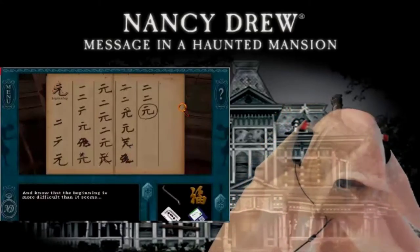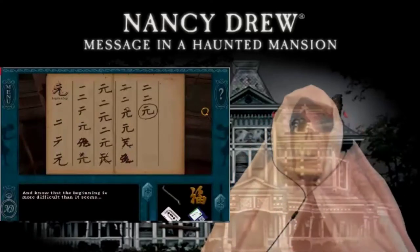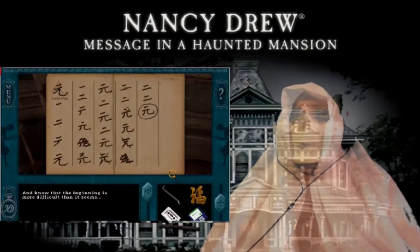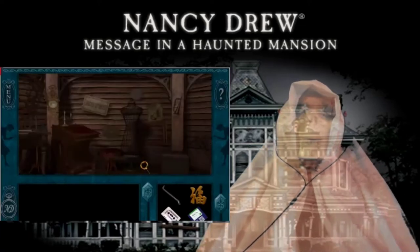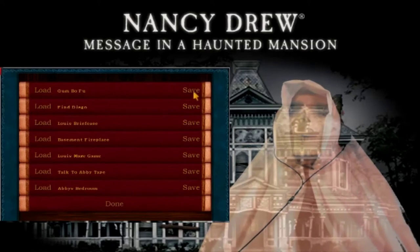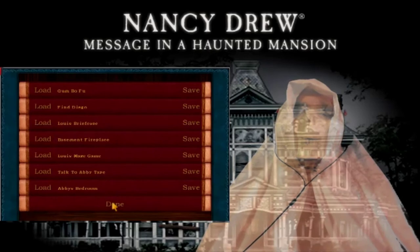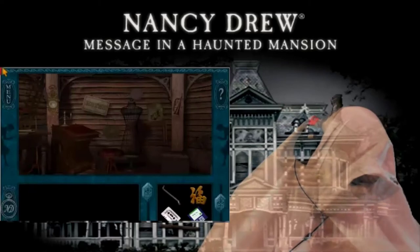Yeah, that's basically it. I don't need to make it any more complicated than it really is. Number two symbol. Put that before number three. Perfect. Get out of there. Close that up. That's done. Let's save the game as Gumbo Foo. Okay. Continue the game. We need to find... What else do we need to find? We got this.